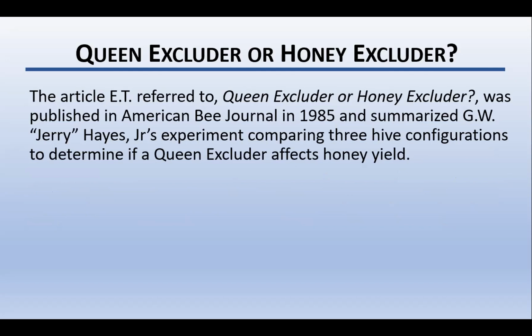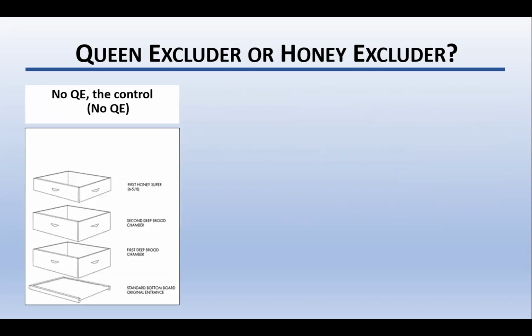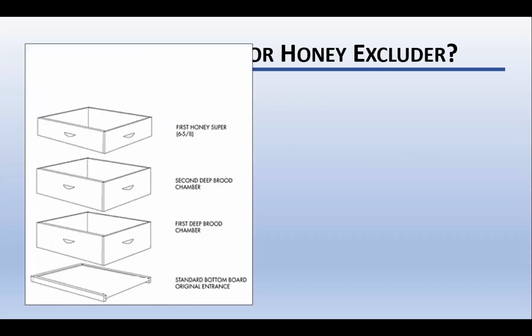And it summarized GW or Jerry Hayes Jr.'s experiment comparing 3 hive configurations to determine if a queen excluder affects honey yields. So he set up his experiment with, as I said, 3 different hive configurations. I'm going to show you what those are. So first he had the control, which was your typical layout, a standard bottom board, 2 deeps, and then supers on top, but with no queen excluder at all.